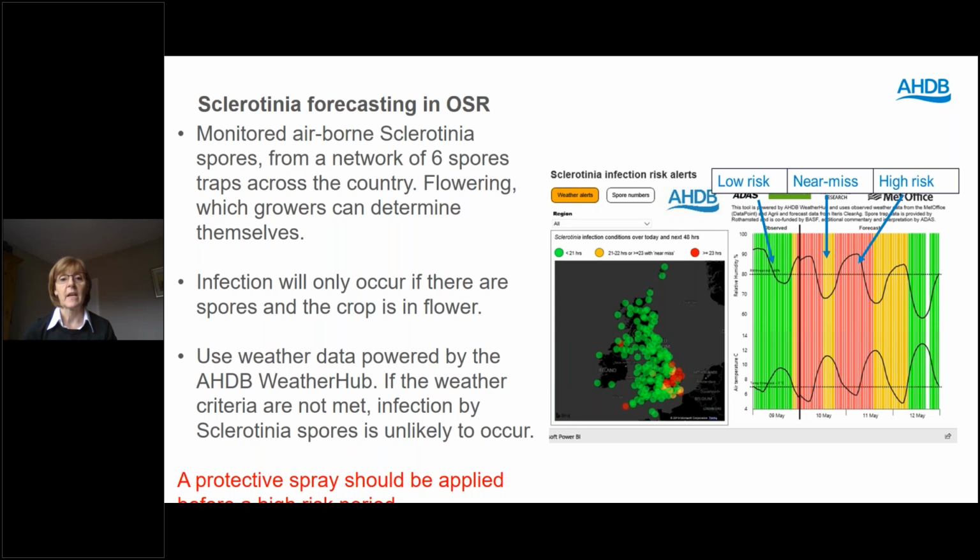But we know as well that sclerotinia, as I mentioned before with some of the other pathogens, likes particular environmental conditions. For sclerotinia, we need temperatures above 7 degrees centigrade, and the relative humidity to be above 80%, and that needs to be happening for 23 consecutive hours for that to be a real risk.